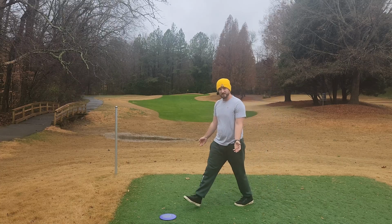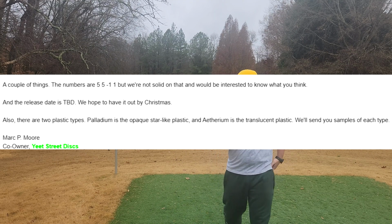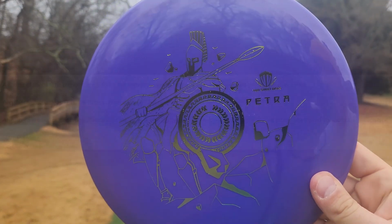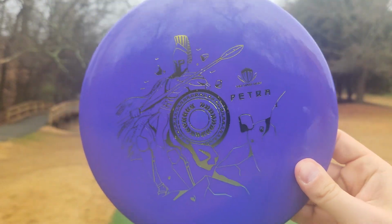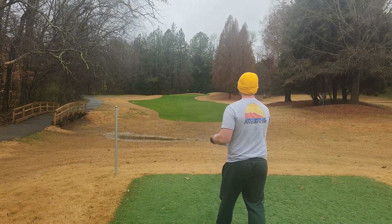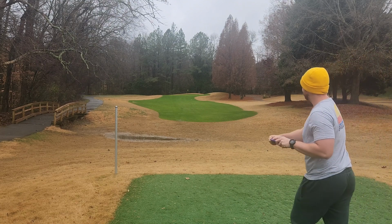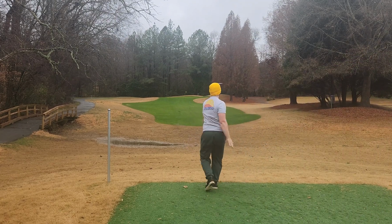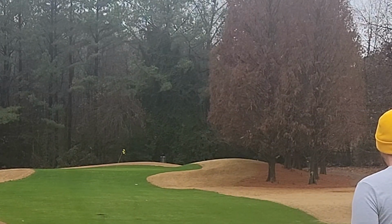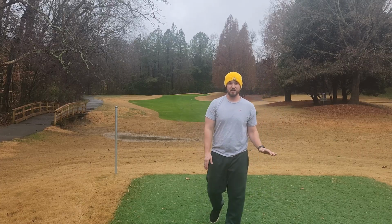Non-see-through edition. They have 2 different names for the plastic. I'll put them up on the screen. I don't actually know what they are off the top of my mind, but the stamp is cool. It's got like a Roman, sort of Spartan looking guy, and based on that throw, it appears that this plastic might be a touch straighter, but still relatively stable. Definitely wanting to hold a bit straighter. And they also go really far for a mid-range.